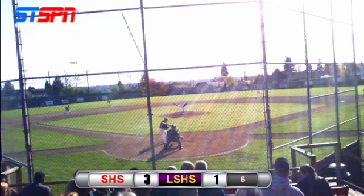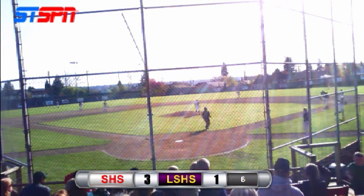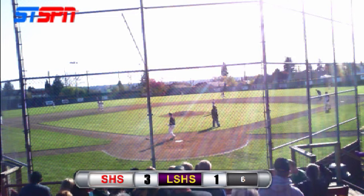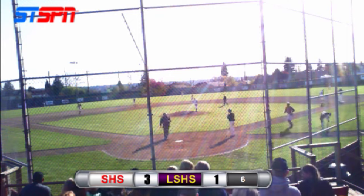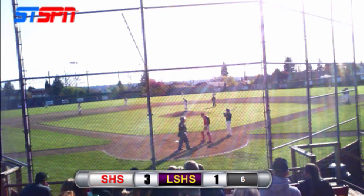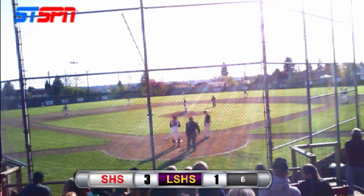There's a hard hit ball to the third baseman, and it went through his hands, but the shortstop picked it up and then overthrew first base on the toss. So Cody's safe on first. I'm going to call that an error on the shortstop. Jimmy Billings. So on first was an error.